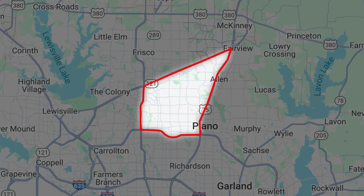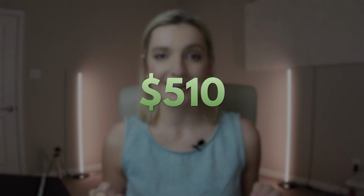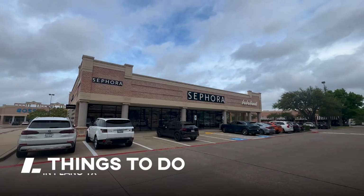But that middle section of Plano between 75 and the tollway is really popular too. And again, you've got a wide array of price points here. But if I take the average from the last 6 rolling months in MLS, I'm getting an average price point of about $510,000. So things to do in Plano.